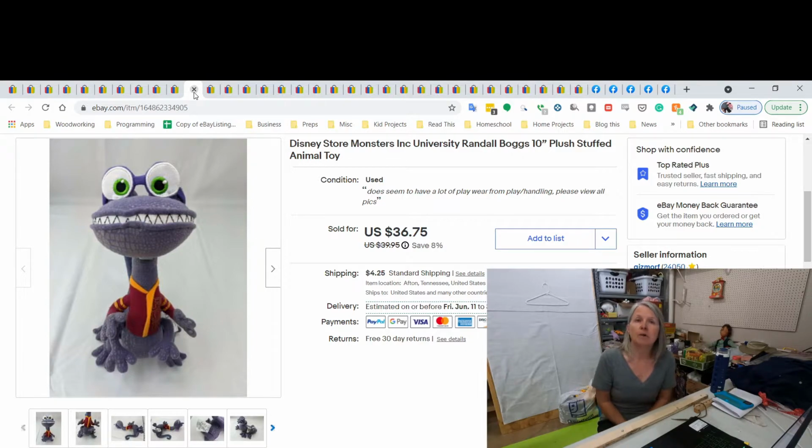This is Randall Boggs. He is a Disney Monsters Inc. plush. My husband picked him up in a tote that we featured on one of the hauls a couple of weeks ago, and I kept him separate from the others. I put some in lots, and I did sell him for $36.75.